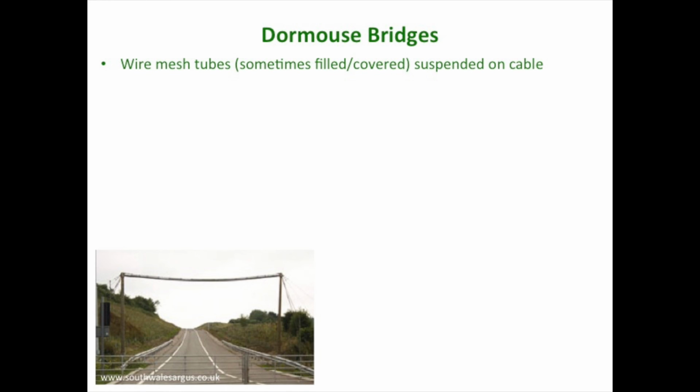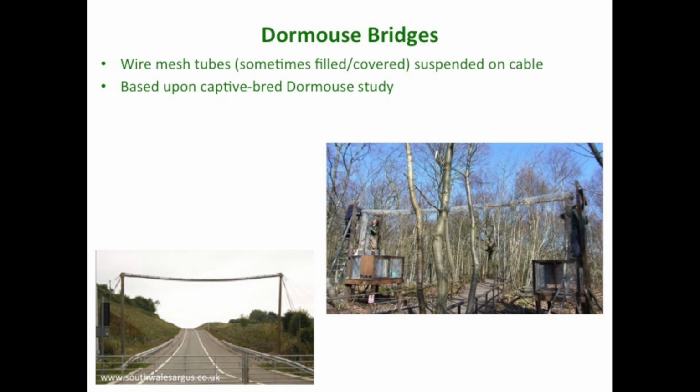A range of designs of dormouse bridges have been installed in the UK in the past. These largely involve wire mesh tubes supported by a cable spanning a habitat gap. The wire mesh structure is based in part upon a study where dormice were proven to travel through a wire mesh tube approximately 50 metres long between 2 points. That said, these dormice were captive bred and were entrapped at either end in cages, and therefore this study should not be depended upon entirely when considering wild dormice in wild situations.